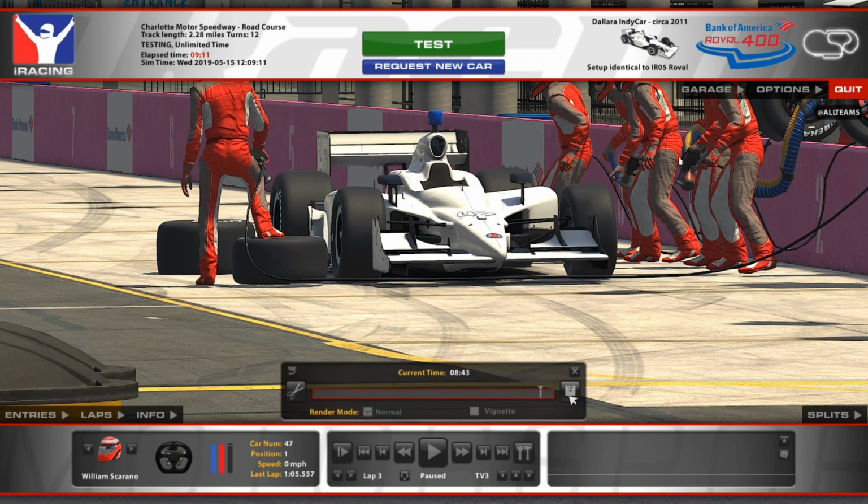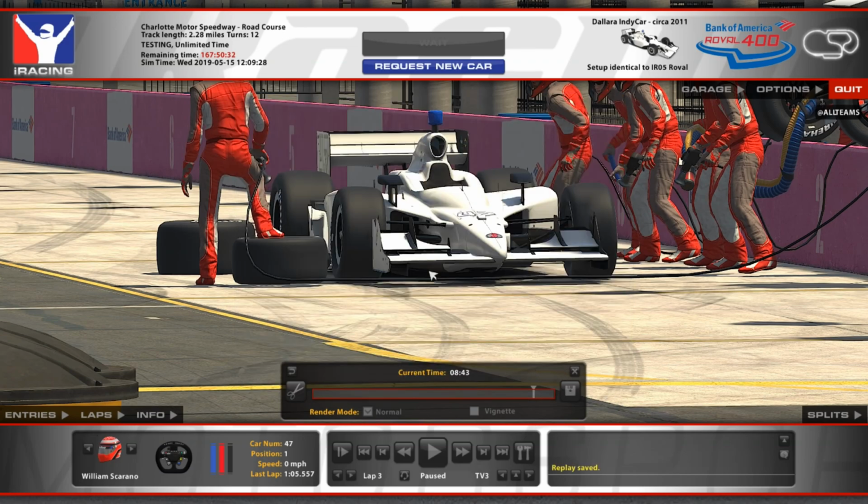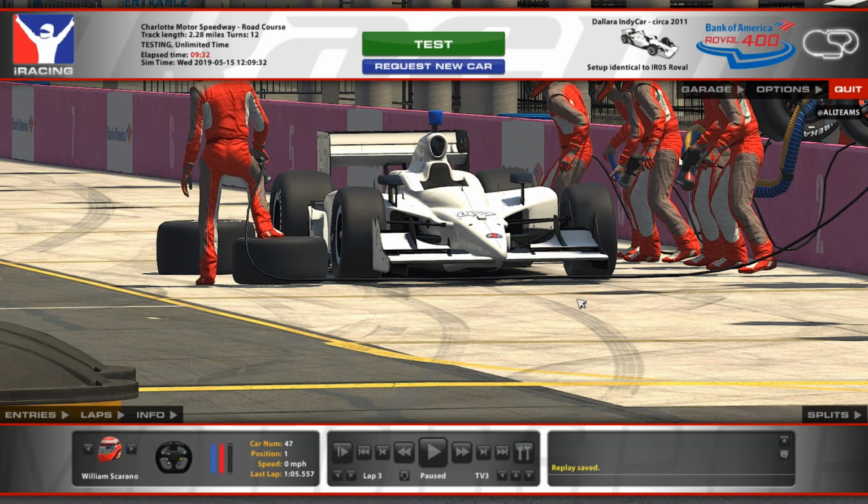The next thing we will do is save this so we can come back and capture it in a more diplomatic fashion without any sort of commentary. So, IR05, Roval, comparison. Done. So that's how that's going to work. And next order of business is going to be to do the same for the T12.